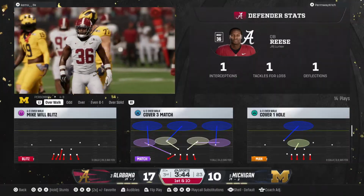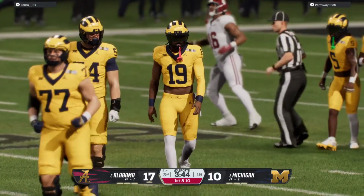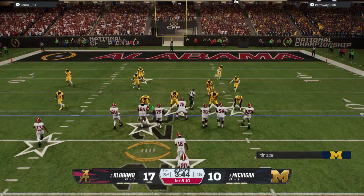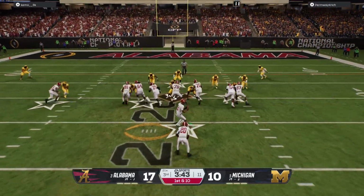Chris, I think the true measure of a quarterback is not how you're playing when everything's going well, but how quickly you can bounce back. Interceptions are going to happen, but what does the quarterback do moving forward? How quickly can he get back into rhythm?